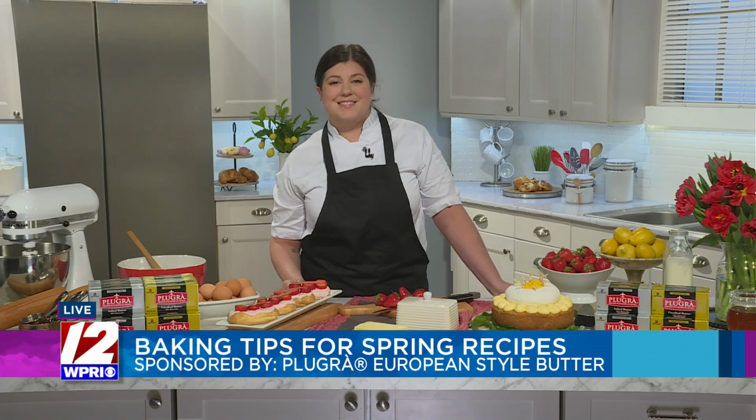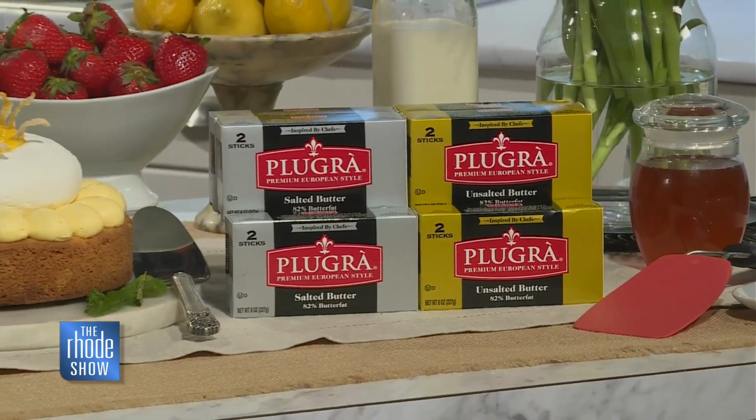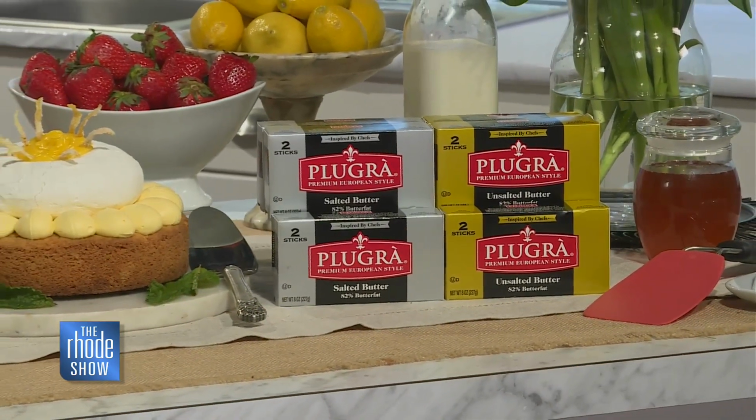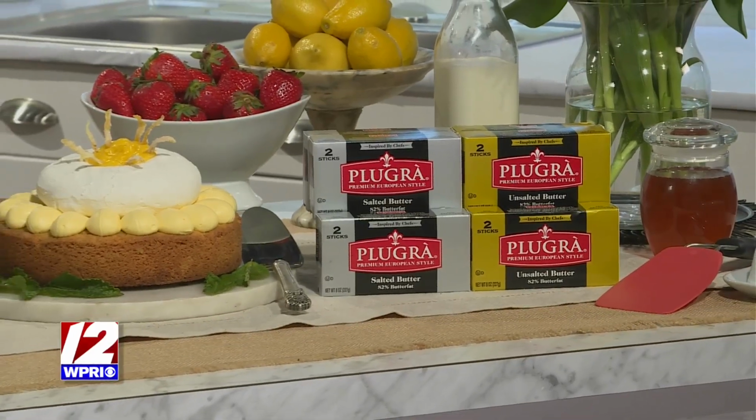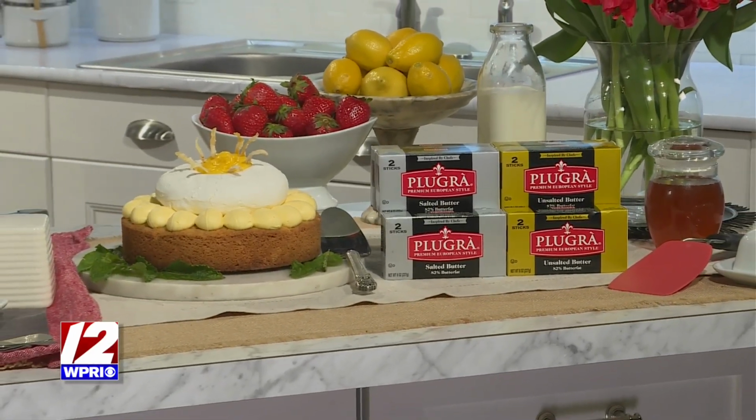Man, I can tell you, they look delicious. Can you give our viewers any tips on when they are making some of these pastries at home, some of the best things that they can do? The best thing is always start with unsalted butter for all of your baking and cooking. And then we're going to talk about temperature. The temperature of your butter really does matter. You want room temperature butter for all of your cakes and cookies, and then you want really nice cold butter for things like pie dough and scones and anything that's more of a dough.